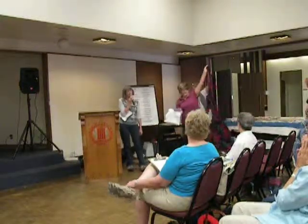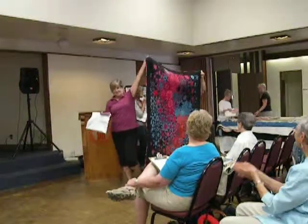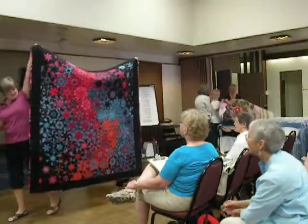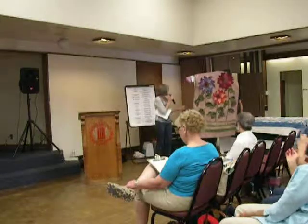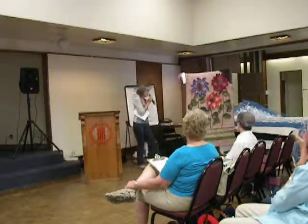The fun part about helping to put up quilts is you actually get to see how they're made, and you get to see how they're quilted. They're made. And this is first place. This is Jeannie Burke. Albuquerque Garden. Jeannie Burke.